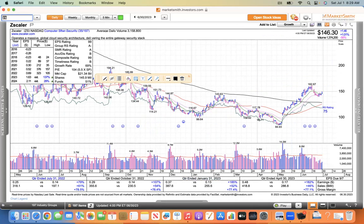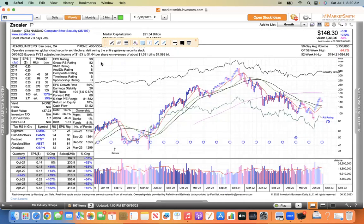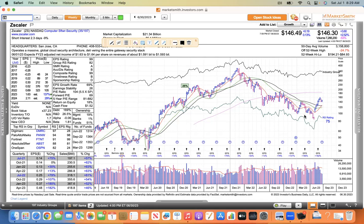And Zscaler is another one in the group that you've got to look at the weekly. It's a weekly review, and you can see a lot of these software names just sold off. It's the water slide at the water park, or a ski slope, going straight down. But anyway, it stopped going lower, ramped higher. I believe that was that earnings jump, and now it's kind of flattened out. It pulled back with general market weakness a week ago. Then last week was up 2.5%.